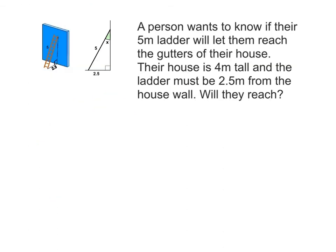Okay, here's a classic ladder problem. The ladder's leant up against the wall. The ladder is 5 metres tall. But this person wants to know if their 5 metre ladder will let them reach the gutters of their house. Their house is 4 metres tall, so we need a ladder that's going to reach 4 metres or more up this wall. So we're looking for a number that's over 4 metres. The ladder also must be 2.5 metres from the house wall. And the question is, will they reach?